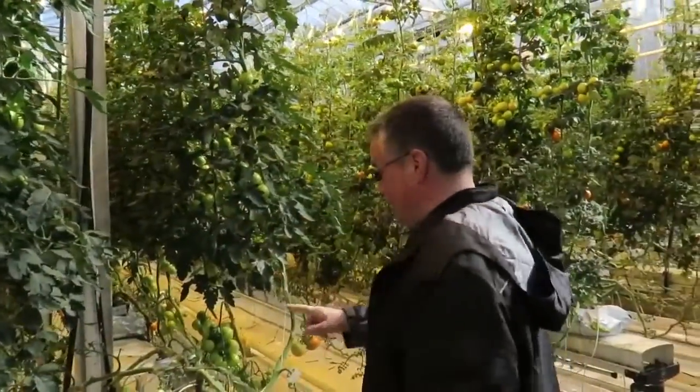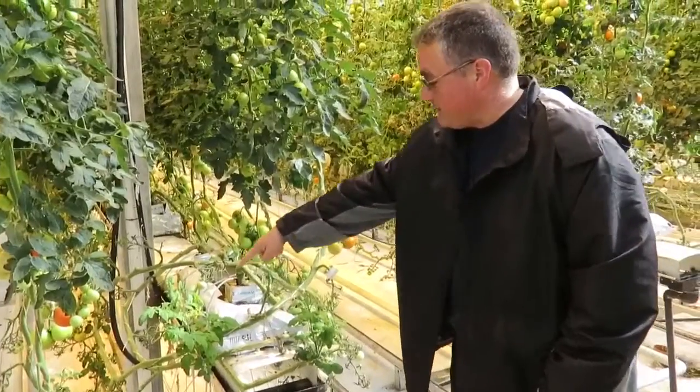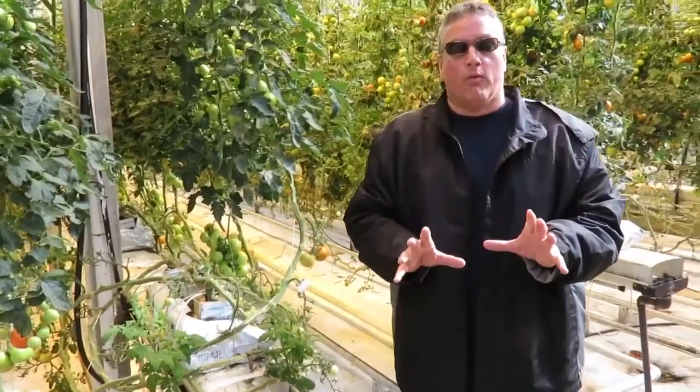Now if you look right here, they hook their roots through the rockwool into the soil, and they actually feed the nutrients through this water line right here. So that's where they get the water and the nutrients. Now I should mention, they have to keep this place warm all year long.